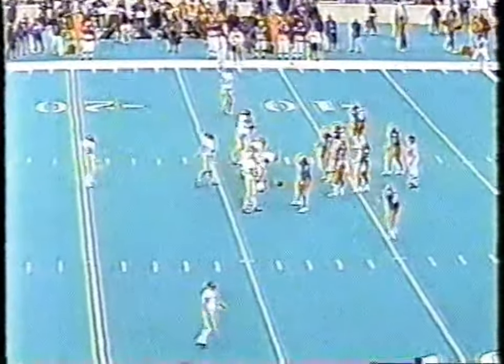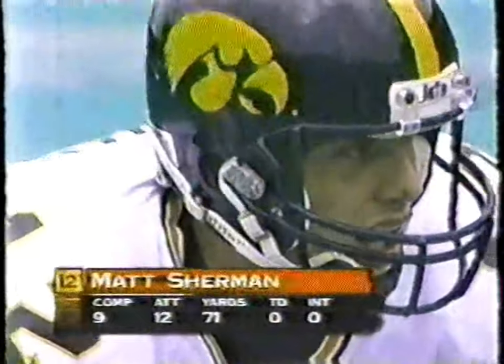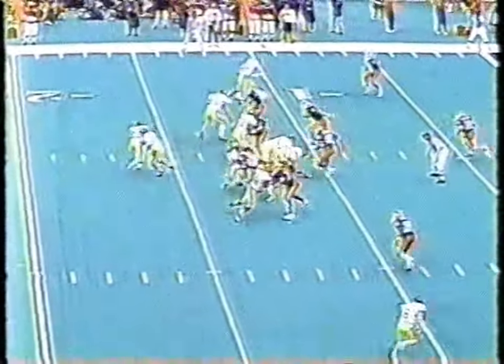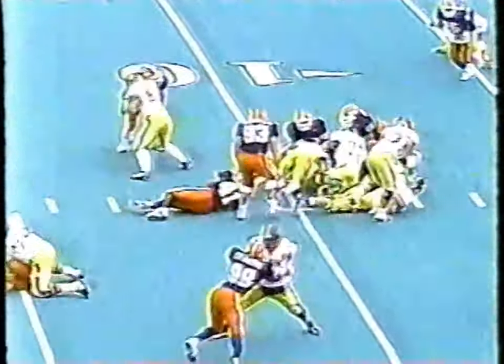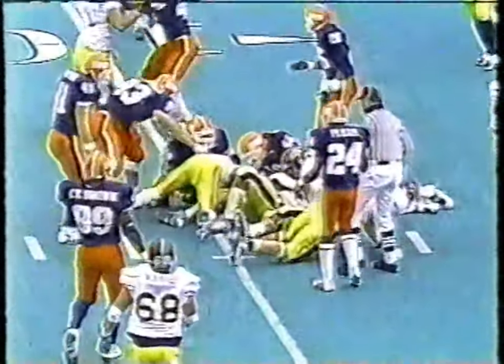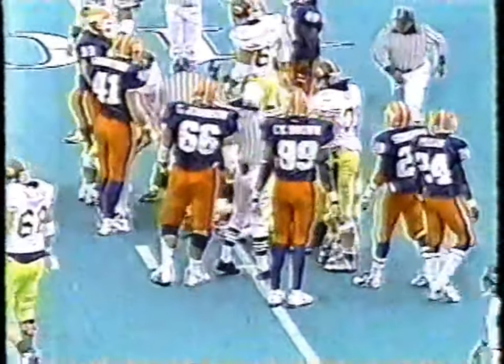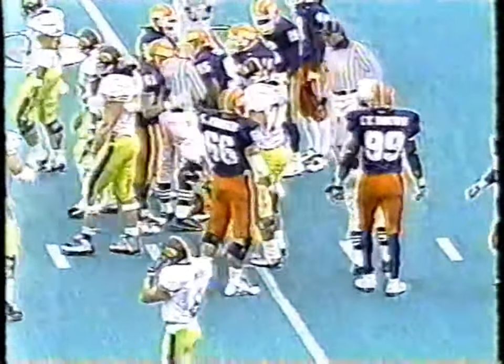Third down for Iowa. Sherman 9 of 12, 71 yards. Knipper in motion. Tavian Banks tried to follow the block straight ahead of Ross Verba, and Banks very close to the first down at the 9-yard line of Illinois.